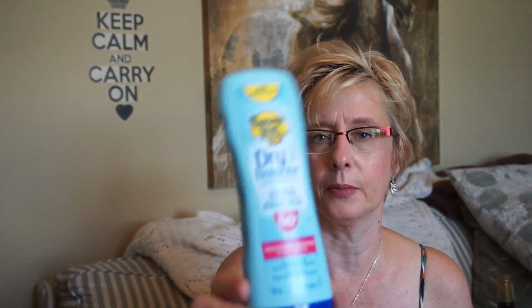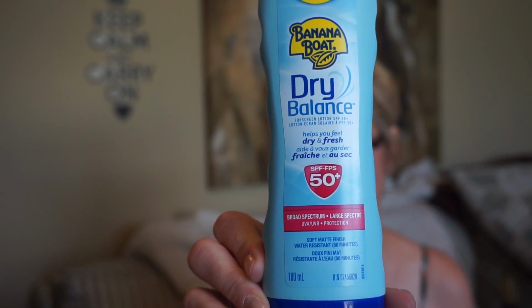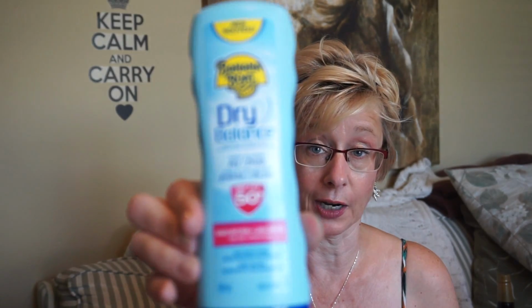And then I got this Banana Boat Dry Balance. It's SPF 50 sunscreen, but I don't like the feel of sunscreens. They can be kind of tacky and smelly. Some I just don't like the smell of. But this is supposed to help keep you dry and fresh. I have tried it, and it's still slightly tacky, but it's so much better than some sunscreens. And it doesn't have a strong smell either, which is nice.